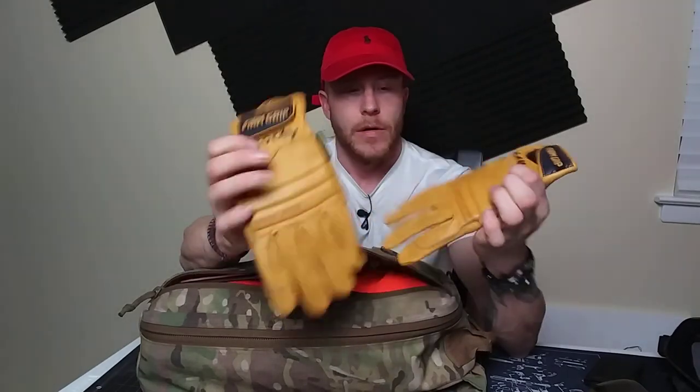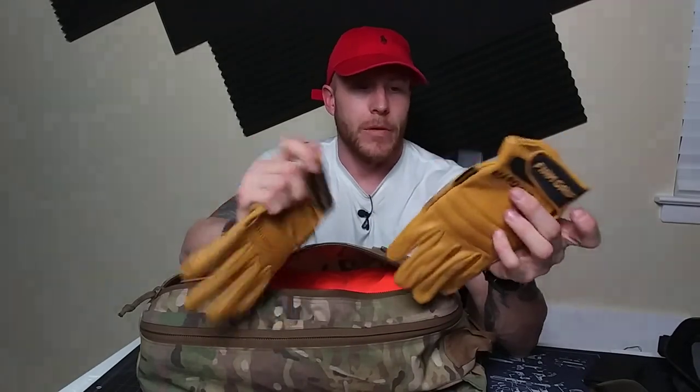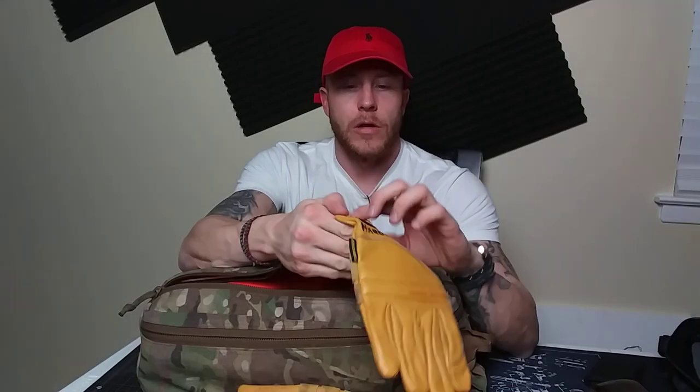Another pair of heavier gloves, which are fake leather, but I like these. I use these a lot when I walk the dog.